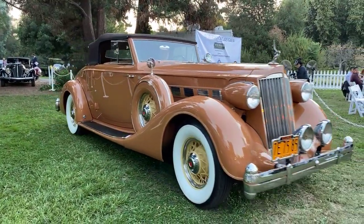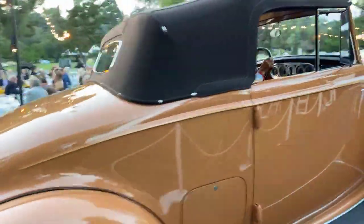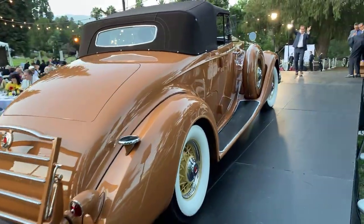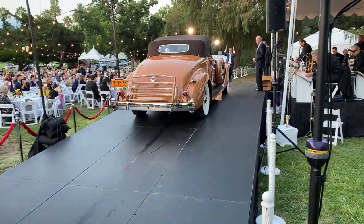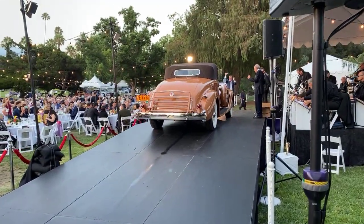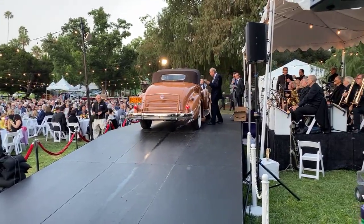Our next four-wheel treasure is a 1936 Packard Series 1404 convertible owned by Paul Whitney. In 84 years of existence, the car has only had five owners. It was sold new in 1935 by Packard Motor Car Company of Boston. The current owner, Paul Whitney, purchased it in 2017.